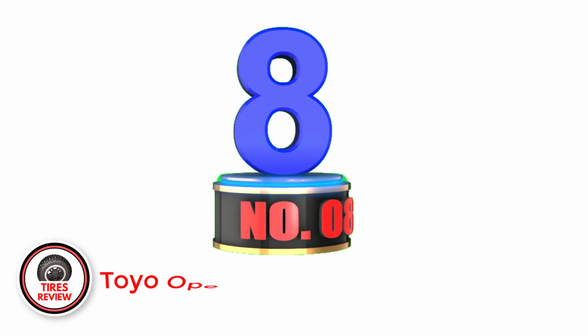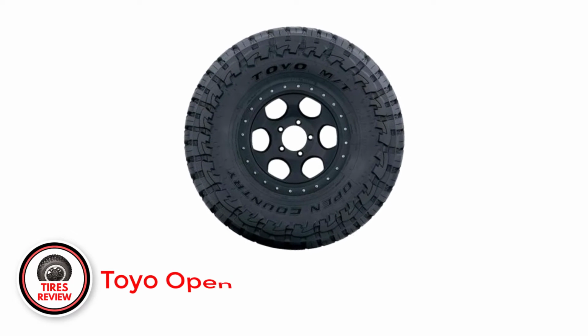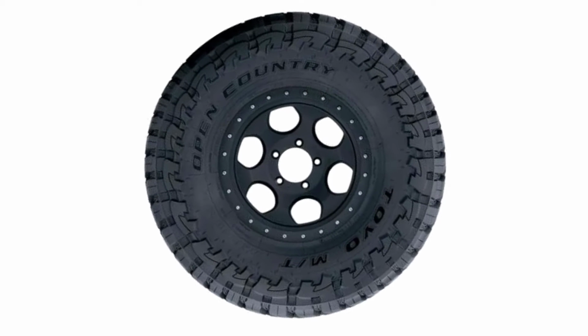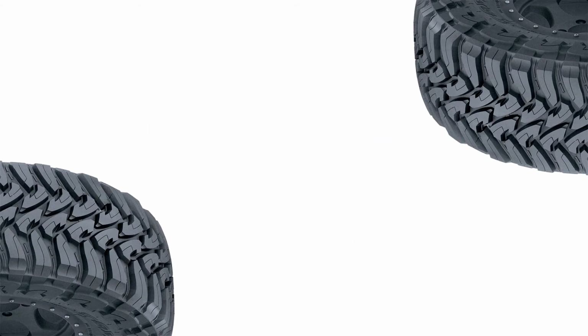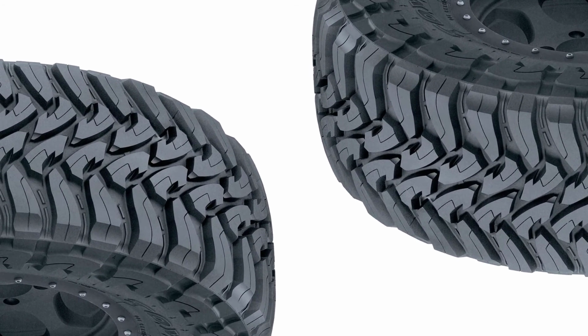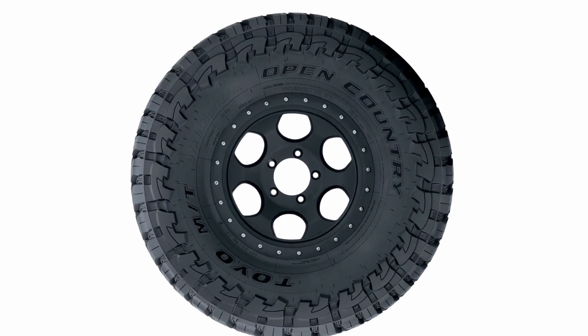Number 8. Toyo Open Country M/T. The Toyo Open Country M/T performs exceptionally well on paved roads. It has a pretty good dry grip in the segment. Its stopping distance and steering feel are reliable for moving on paved roads. In particular, due to the stiff sidewalls, I frequently use the Toyo Open Country M/T to load heavy goods. I've also used it to tow large trailers. In any case, I am satisfied with the experience that the Open Country M/T brings.